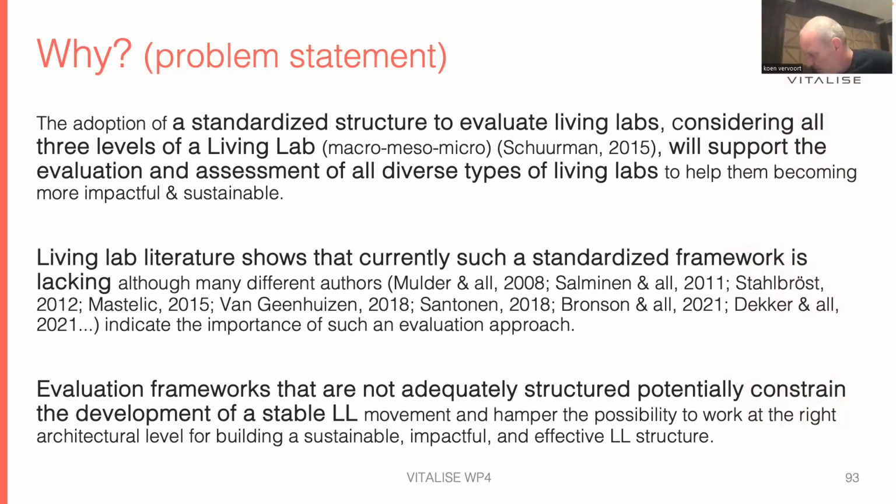The living lab literature tells us that we are somewhat lacking this. What we are trying to build right now within the VITALISE project, and we are closing in on the end of it, is a self-assessment tool for living lab practitioners to assess their maturity in the living lab way, but on the 3 levels. The current one we are using focuses more on the meso level, the project level.